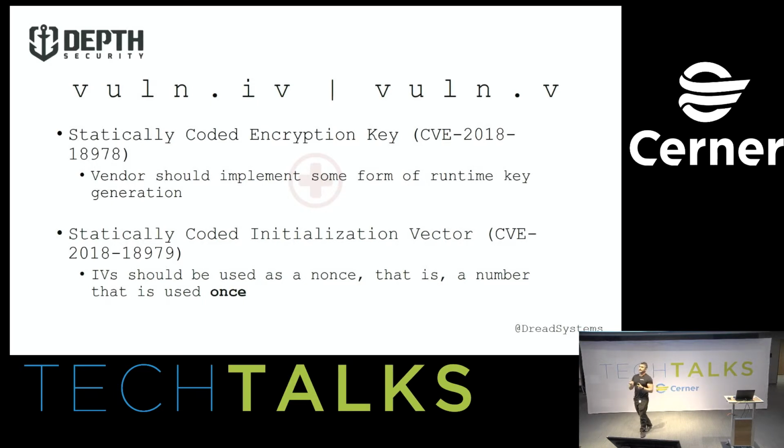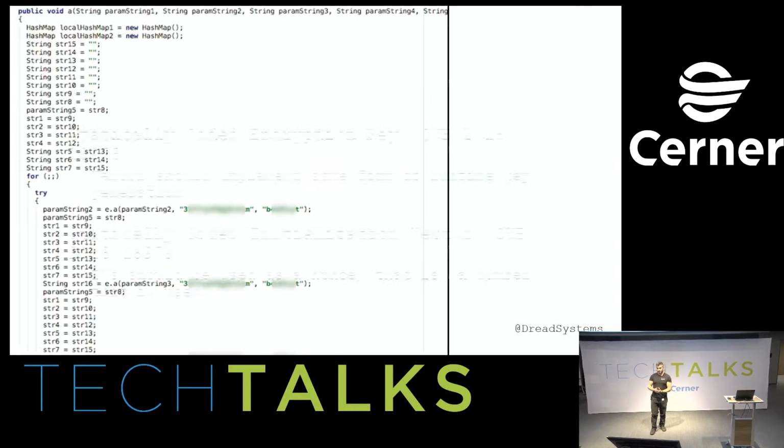The second problem is that for this encryption scheme itself, they were using a statically coded initialization vector, and IVs are supposed to be used as nonces. That is a number that is used once, so you're not reusing it all the time. You can generate it in a less sophisticated manner during runtime, but it has to be different every time, and then you can get both sides of communication to agree on what it is, and then you can communicate. So there's a much more secure way to do this than just having it statically coded.